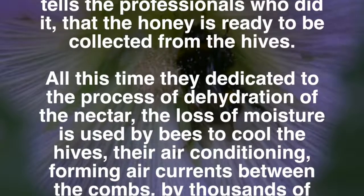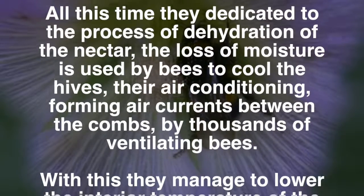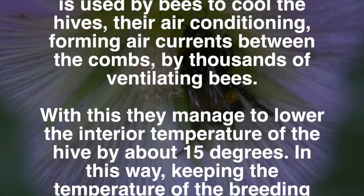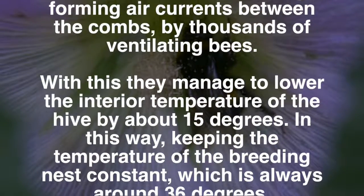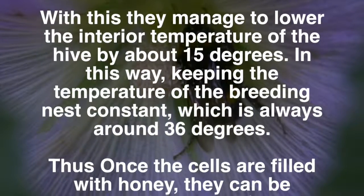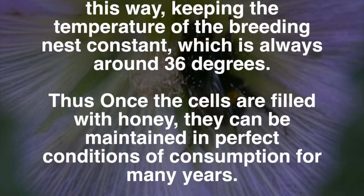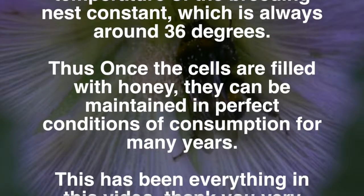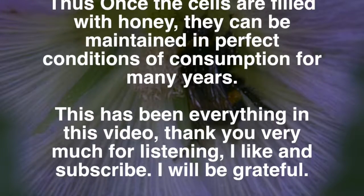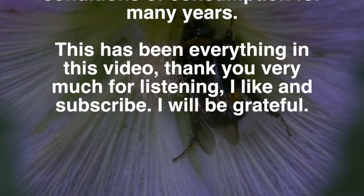All this time is dedicated to the process of dehydration of the nectar. The loss of moisture is used by bees to cool the hive, as air conditioning, forming air currents between the combs, by thousands of ventilating bees. With this they manage to lower the interior temperature of the hive by about 15 degrees, keeping the temperature of the breeding nest constant, which is always around 36 degrees. Thus, once the cells are filled with honey, they can be maintained in perfect conditions of consumption for many years.